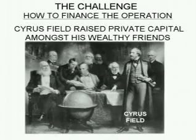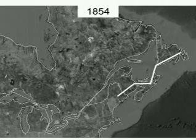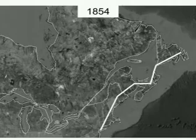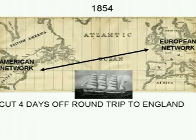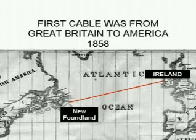The financing was done by Cyrus Field, an American millionaire. He raised the capital amongst his wealthy American and British friends. In 1854, Cyrus Field had been approached to help fund a project to run a telegraph line across Newfoundland and then connect via short submarine cable to the landlines to New York. This would cut 2 days each way off, for a total of 4 days, from the round trip to England. Cyrus Field looked at his globe and had the idea of continuing the cable from Newfoundland to Ireland.